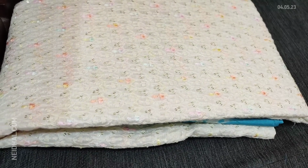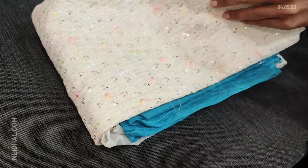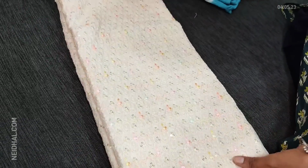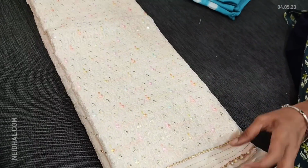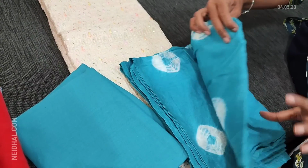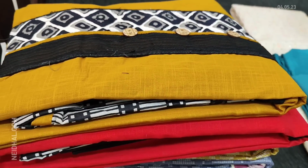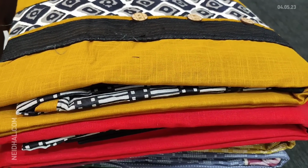Next color is with same top. The design, the top is same. The very rich embroidery work. And we have turquoise blue cotton bottom. And this is the dupatta, soft silk cotton dupatta, which is shibori dyed. So these sets are priced at 1199.